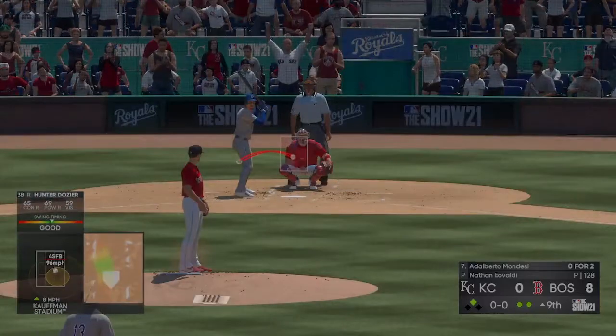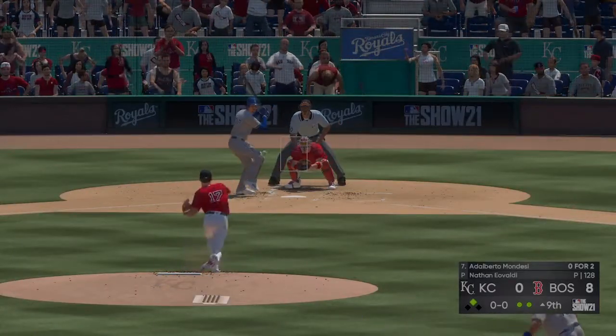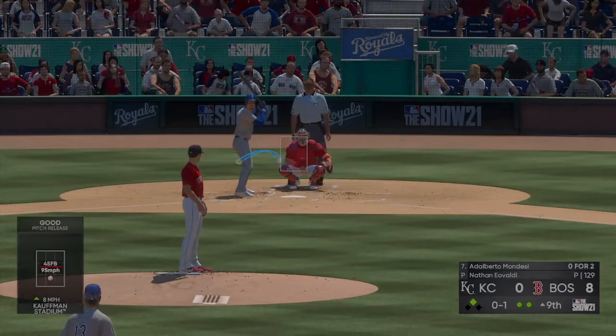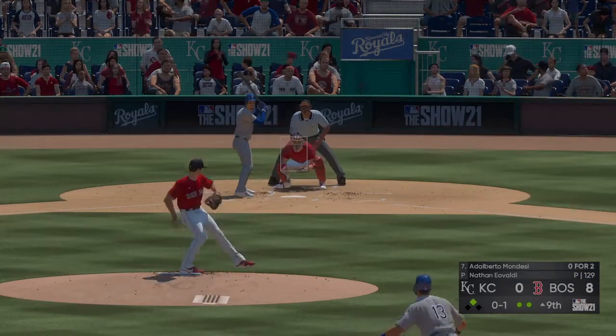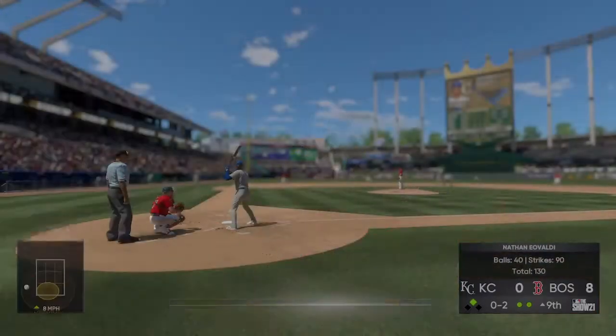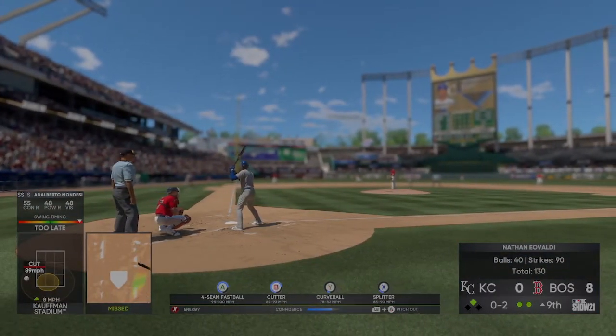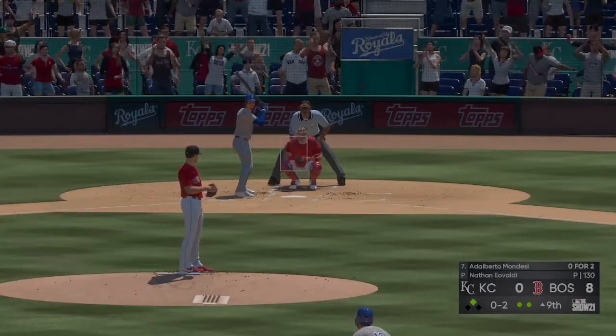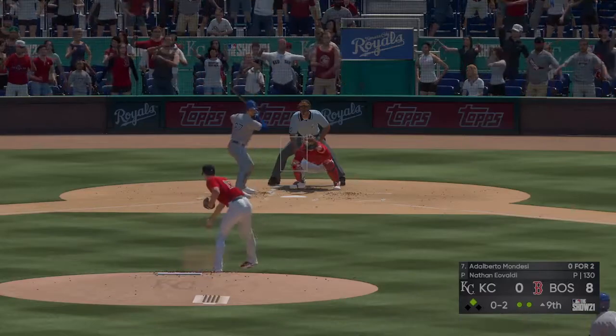Stepping up is Adalberto Mondesi. He's their last shot here with 2 away in the ninth as they look to avoid the shutout. Yeah, Matt, they just haven't had any answer for the great pitching so far in this one. And this is swung on and missed. So with that, they find themselves down to their final strike here this afternoon. KC down to their final strike in this one.